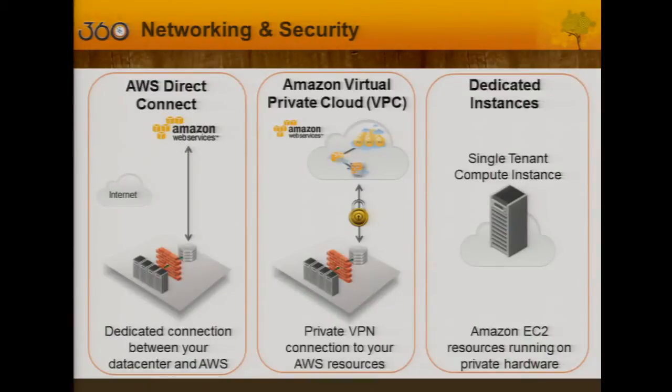So there are three basic categories that we think apply best to the Hyperion world, and really just one of them is the main play for Hyperion. The first is Direct Connect: if you don't want to trust your data over the internet, Amazon can connect your data center up directly with them, leased line, very secure. Use your encryption, their encryption. The virtual private cloud I'll talk about a little more in a minute, because we think it applies very nicely to the Hyperion use case. Or dedicated instances, which is getting back into sort of a colo kind of world, and frankly ruins some of the cost savings you can achieve in the cloud, and we don't think is necessary for the Hyperion world.